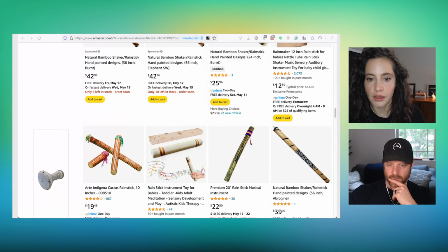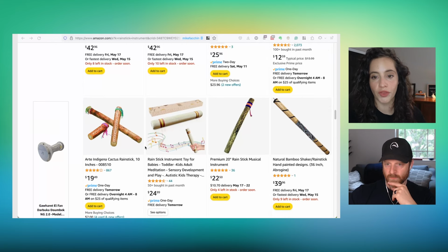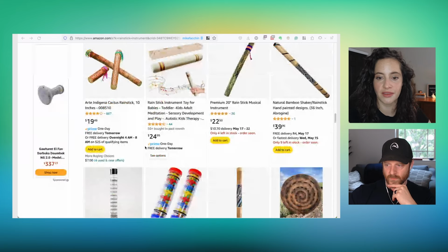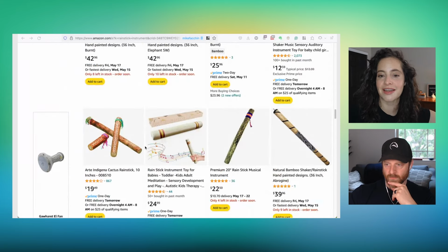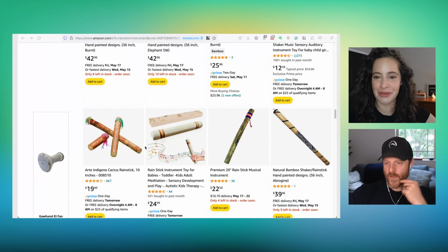So, like, I'm imagining that somebody wanting a more traditional rain stick is an adult that wants the rain stick. Maybe it's even something they like the look of when it's sitting out in their home, and it would be kind of embarrassing for them if they're like, oh, here's my rain stick, and it's like this plastic.